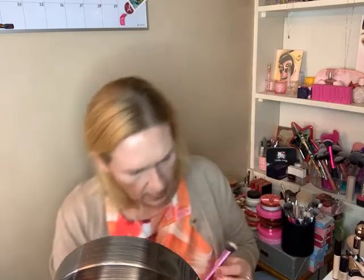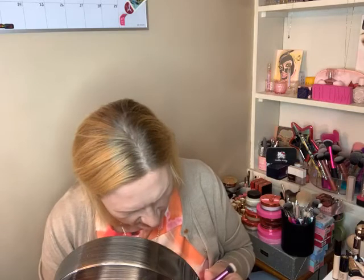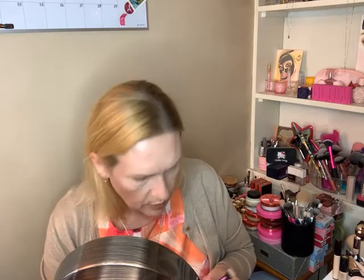So the next color I'm going to go in with is Sunkist, and I'm going to use the Real Techniques Deluxe Crease Brush, and I'm going to start to create my own crease because I have hooded eyes. And I'm just going to lay that down, and boy, it's got pigment, don't it?